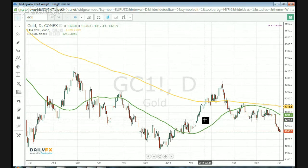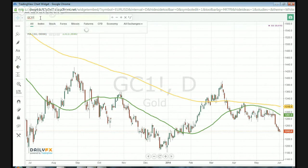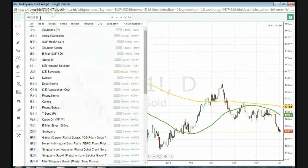Of course, I'm interested from the long-term perspective. Any price between 1280 and 1180, I think, is a great value buy. I do think a retest of 1180 is quite possible. However, I'd be surprised and a little concerned if we went below that. Okay.